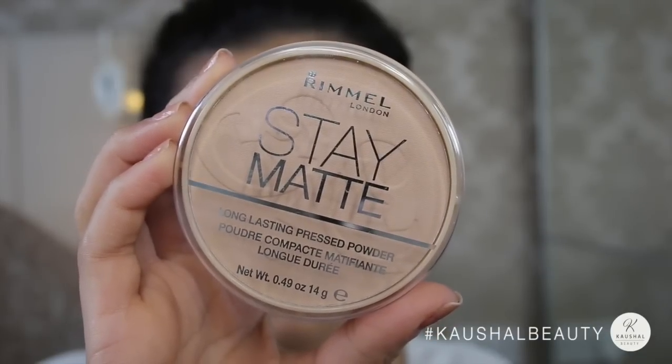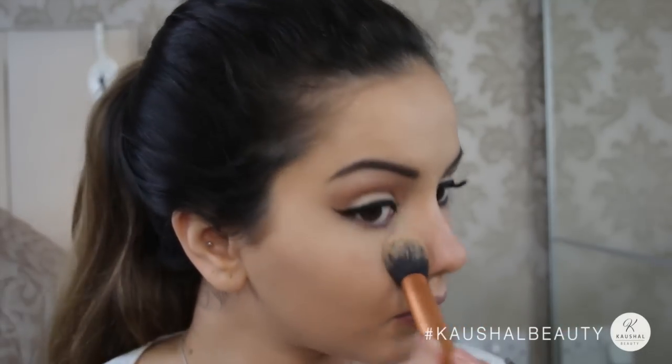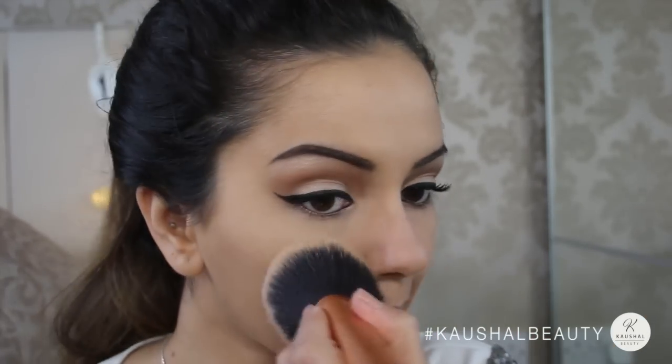And to set my face, I used the Rimmel Stay Matte Powder, and I used a smaller brush first to set the under eyes because I didn't want them to crease or anything like that, and then went in with a powder face brush and just made sure that the rest of my foundation was all nicely set.